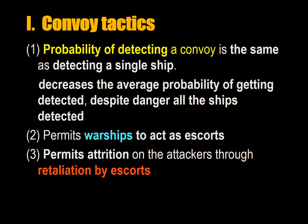So concentrating ships into one convoy instead of single ships dispersed over the ocean actually decreases the average probability of getting detected, despite the danger that all the ships may be detected at once if that convoy is detected. If a submarine were to go out and patrol randomly, the vast majority of the time it would encounter nothing and that one convoy would slip through. So you need nets of submarines doing patrolling. One would detect the convoy and then the other submarines would converge on the target.